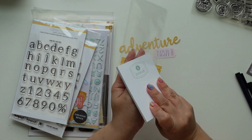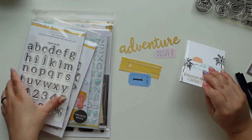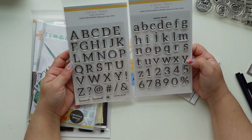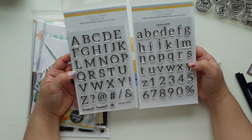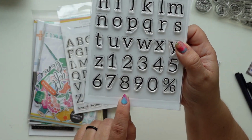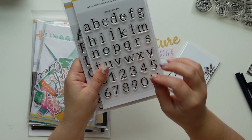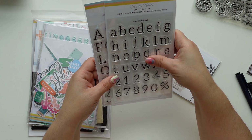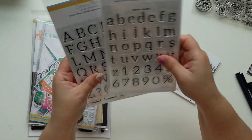I see stamps, and I love this font. It's called the Sadie stamp. Oh, it's gorgeous. It's like a typewriter font, but a little bit more modern. I am obsessed with it. And what's that company? Numbers. And the quality is really good. It's amazing quality. It's high polymer. I have no idea what that means, but I know that they stamp really well.